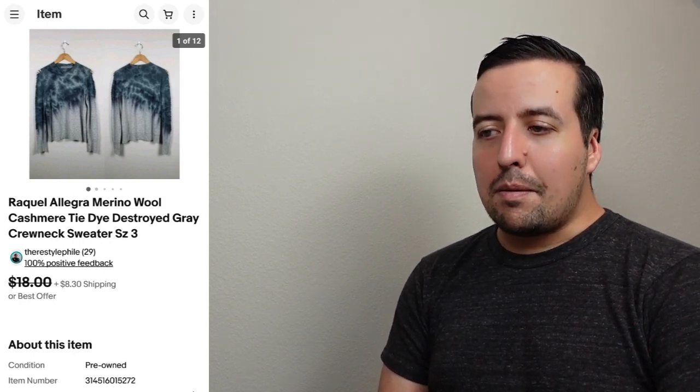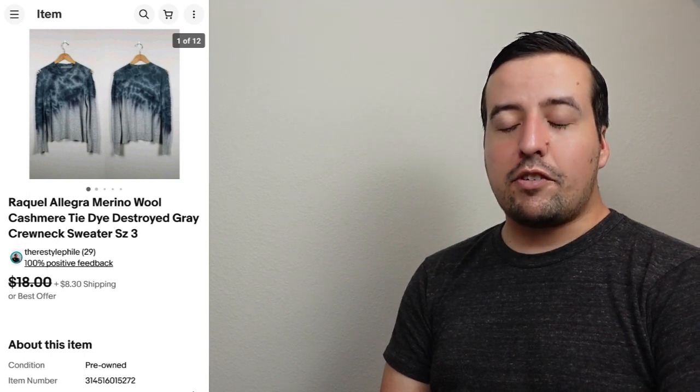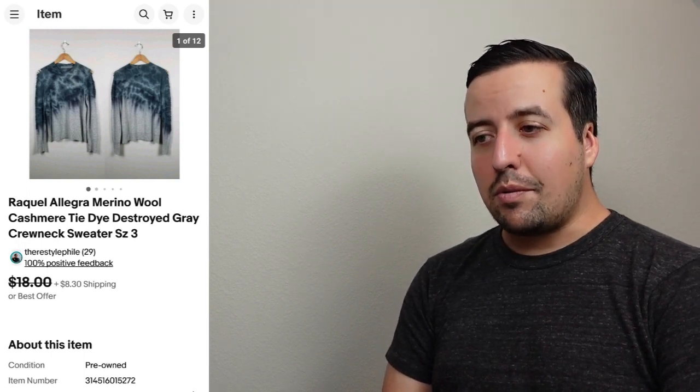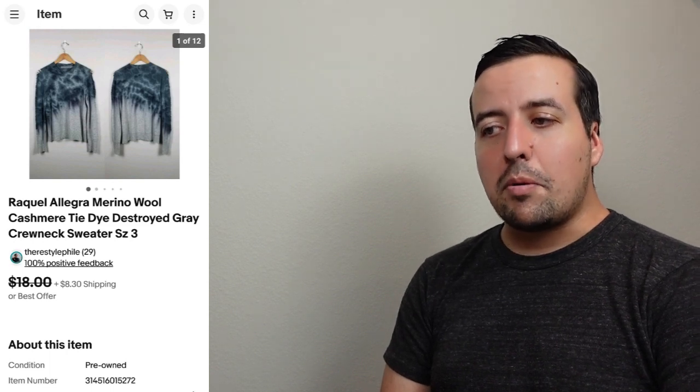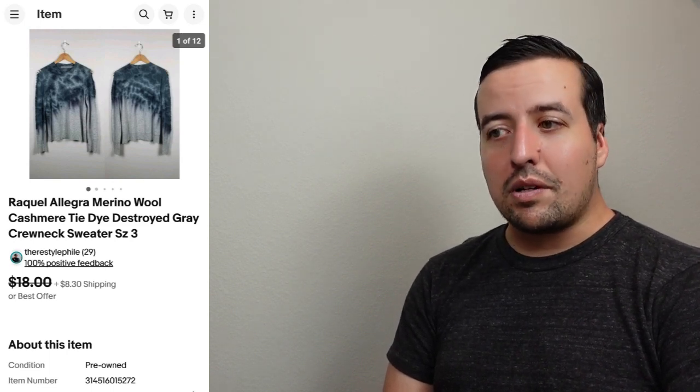The next item was a Raquel Allegra merino wool cashmere tie-dye destroyed gray sweater, size 3. It sold on eBay for $12. After eBay's fees, I received $8.81. I paid $2 for this at a family thrift center outlet, so my total profit was $6.81.